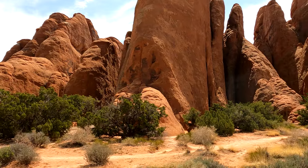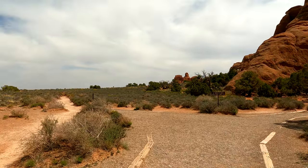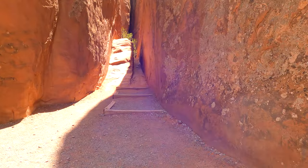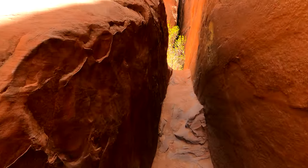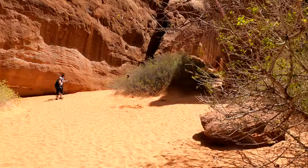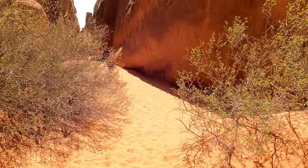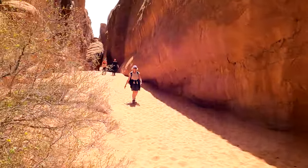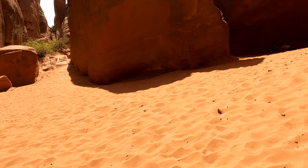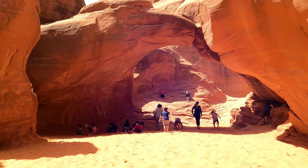This is the way to Sand Dune Arch. To the right, Broken Arch is to the left. A little slippery. A little bit further than what I thought. All right, so this is it. Seems like we came at the wrong time.